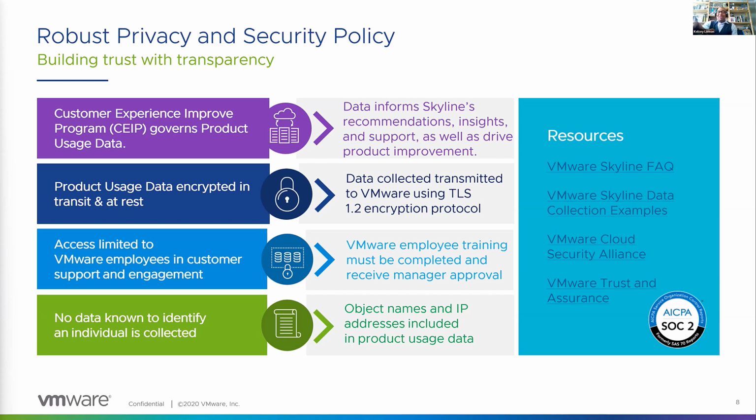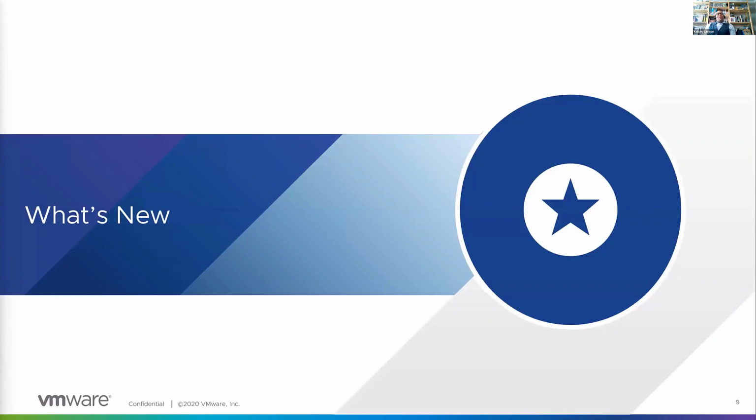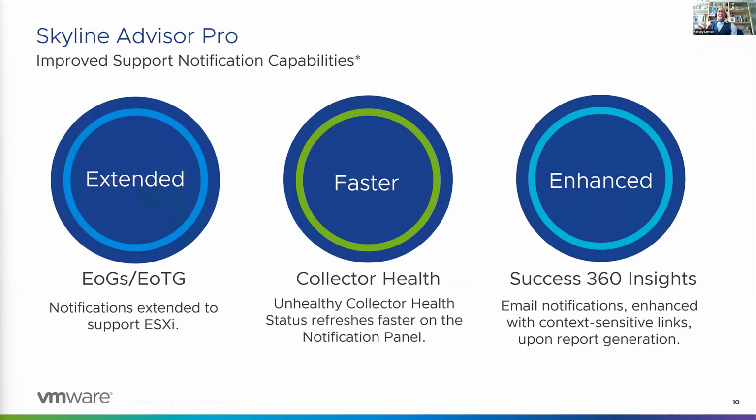With that, I'm going to go into what's new and talk about some of the latest enhancements. As a matter of fact, we just recently had an update. Was it last week, Michelle? Very recent. Last week's update really focused on improving Skyline's notification capabilities. We've extended end of general support and end of technical guidance notifications to include ESXi hosts.